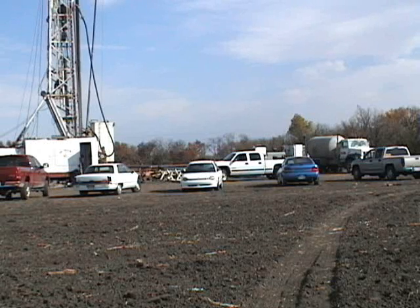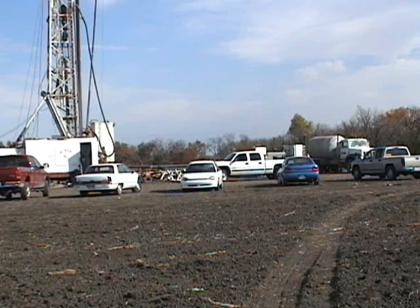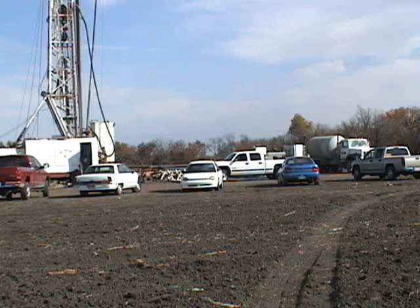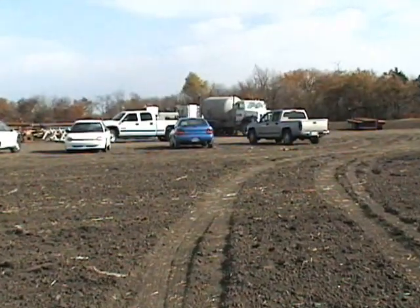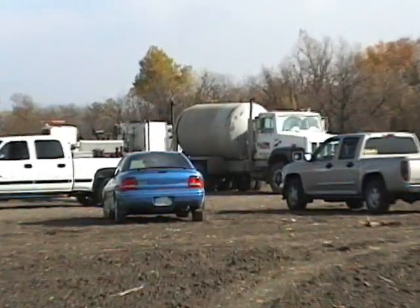Okay, we're here Saturday afternoon. We're getting ready to cement the surface casing in place, and that'll set up for about 8 hours, and then we'll be able to go back to drilling. We've got United Surface Cementing Company here doing the cementing work.